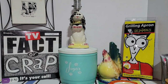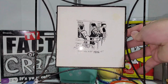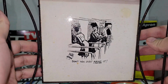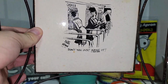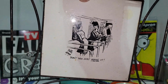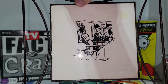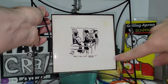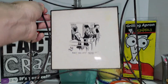I have something placed kind of awkwardly, so I don't want it to fall and break, so we're going to pick it up here. This is just a wall plaque. This was Peter Arno from 1942. It's a lady at the cash register for, I think, a horse race. And it says, "Don't you just adore it?" And I believe that this is a cartoon from 1942. I'm not sure when this wall plaque was made. It could be from that era. I'm thinking more like 50s or 60s based on this wire wall hanging that it's in.